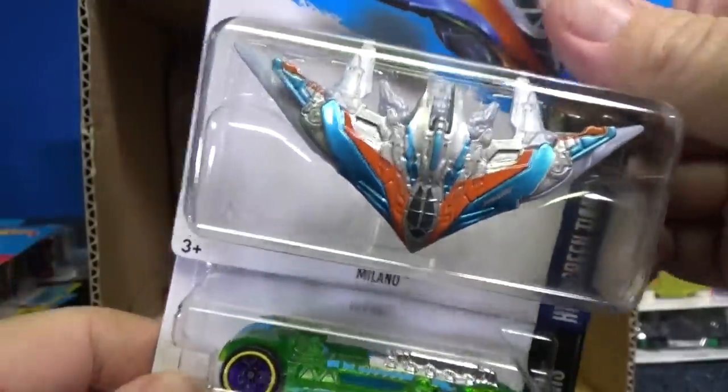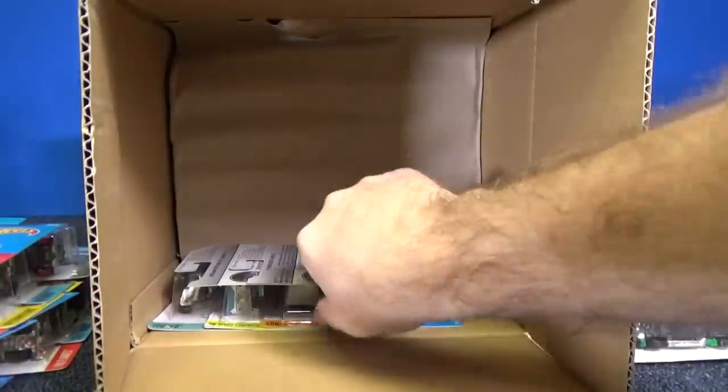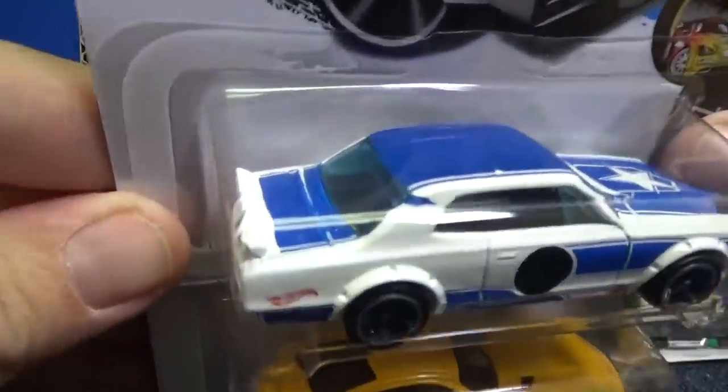You might notice which cars were in which case. And maybe they weren't in the international. Maybe they weren't in the worldwide. Hey, two in this one. Look at that one. Look at that corner right there.